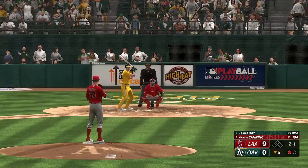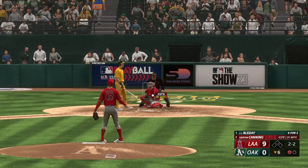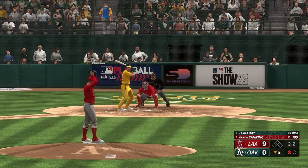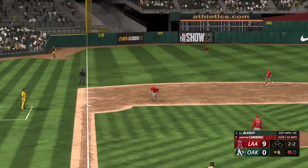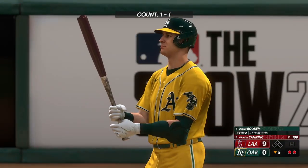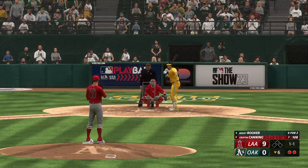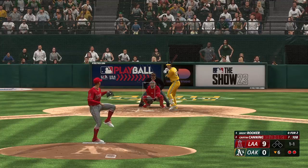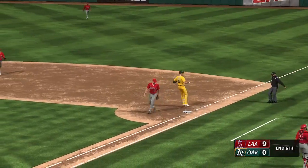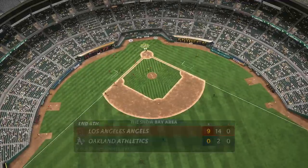Pitch misses. 2-1. And there's a strike. That one the other way. Slings to first. Out. 2 up, 2 down. And next is the designated hitter, Brent Rooker, who's 0 for 2 with a pair of strikeouts. Smoked on the ground, a second to first, and that ends the inning. And 1, 2, 3 go the A's, and they're down 9-0.